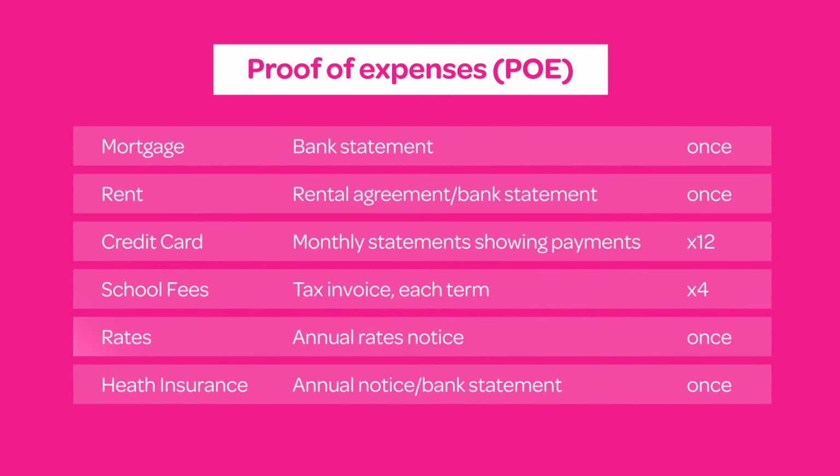We call it POE. For a fixed expense, like mortgage or rent, you only need to provide proof once. But for expenses where the amounts vary, the tax office wants to see each bill. So if you're claiming your credit card, you would send us 12 months of credit card statements each year, either all at once or maybe 3 or 4 every few months, whatever suits you.